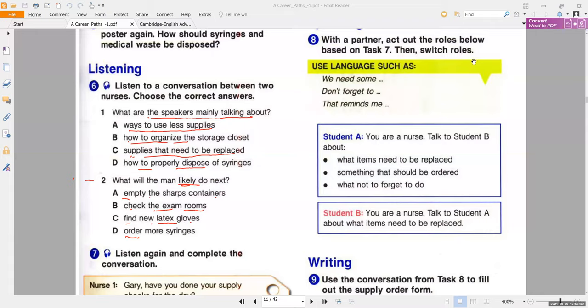Okay. Now let's answer the questions. Number one is, as you said, yes. Some of you answered this correctly, some of you wrongly. Number one is C. So supplies that need to be replaced. I'll let you listen to it again. Number two. She wanted to empty the sharps container. Okay, listen again, please.